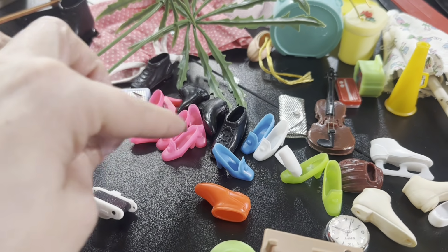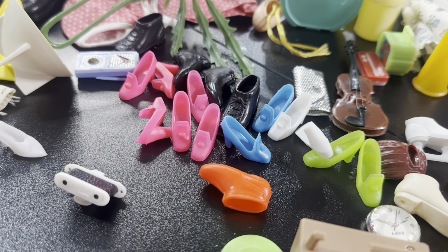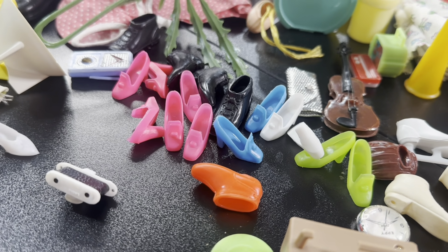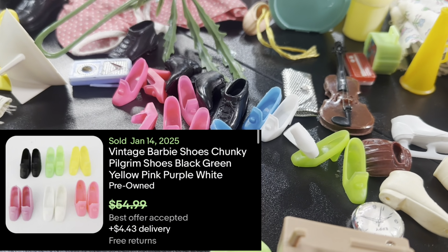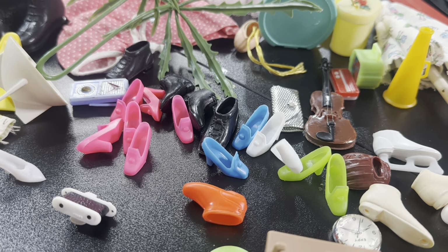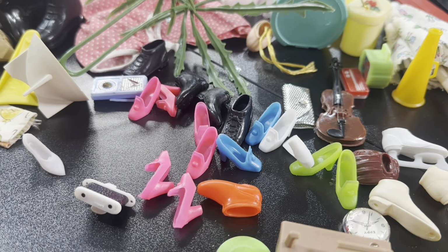Now, I didn't talk about these shoes over here. These are called Barbie Pilgrim shoes. For the most part, those are not going to be marked. You might find some every now and then that are marked. I think I have one in there that's marked Taiwan, but this is when Mattel started transitioning over to not manufacturing everything in Japan in the 70s. So these are not marked.